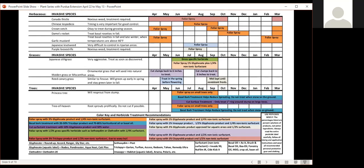Last time we talked about herbaceous plants, so this is on the back side of that document. Today we're going to cover grasses, and at the bottom there you see that we'll talk about trees next time. Today there's only 3 on this document, but today we'll talk about 6 different grass species and how to control them. So if you have any questions about these grasses, please definitely put those in the comment section.